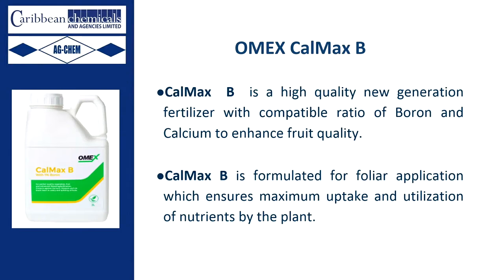And this role, of course, is in maintaining your fruit set. And once you're maintaining your fruit set, you're also going to be maintaining size and weight, and of course, the marketability. Now, for Calmax B, it's both calcium and boron in combination. The boron basically acts like a wheelbarrow in carrying the calcium throughout the plant tissue. Now, it not just comes with calcium and boron. There are other elements like magnesium and a little bit of nitrogen. You have micronutrients that are also built into this product.